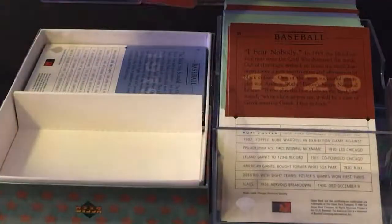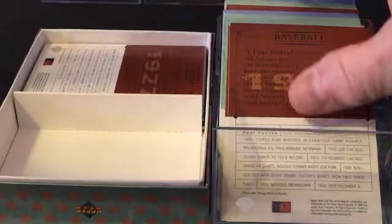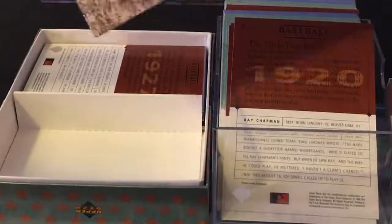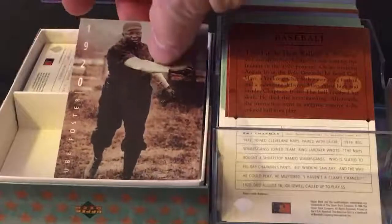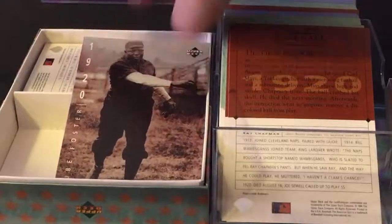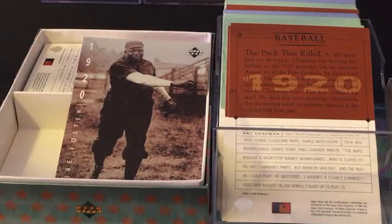Card number 30, and card number 31 is next up for display. Rube Foster. All right. Card number 32, the pitch that killed. A .300 hitter and a shortstop, Chapman was leading the Indians to the 1920 pennant.